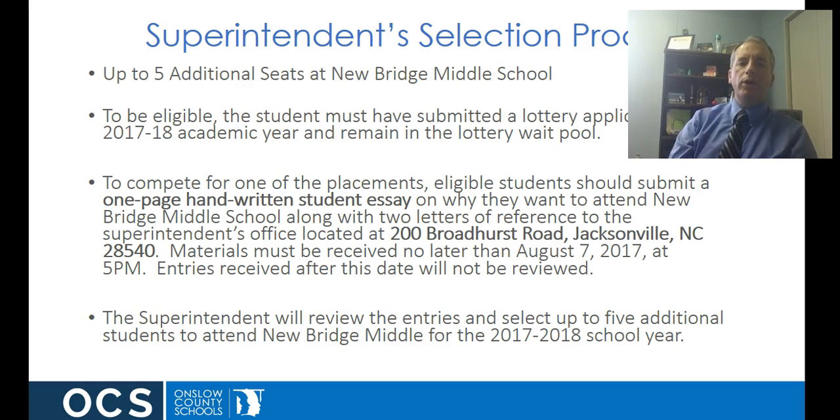So to be eligible, a student has to already be in this lottery process. So it's not for folks who haven't applied. So you being on the list has already made you eligible for this. And you can see the requirements there is to do a handwritten 1-page essay on why you would want to attend Newbridge Middle Magnet School, and then 2 letters of reference, and you can see the address there. Those have to be to the superintendent by August 7th.